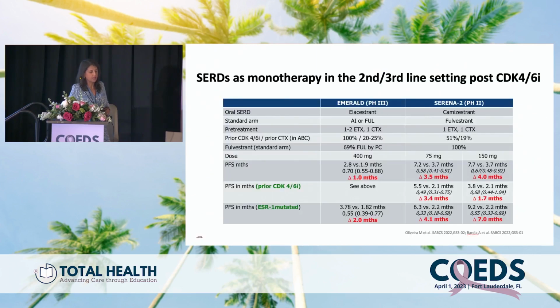forward shown here. So in putting these 2 data sets together, I caution you not to make any assumptions about which SERD is looking better, because from a numerical standpoint, you see numbers that are higher in the SERENA-2 study, but remember it was a phase 2 study. We had a different population. About 50% of these patients had a prior CDK inhibitor as opposed to EMERALD, where 100% had, and a little bit more chemotherapy prior use, so a more heavily treated population.